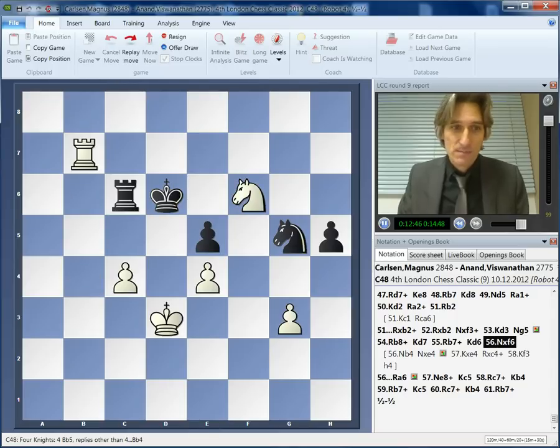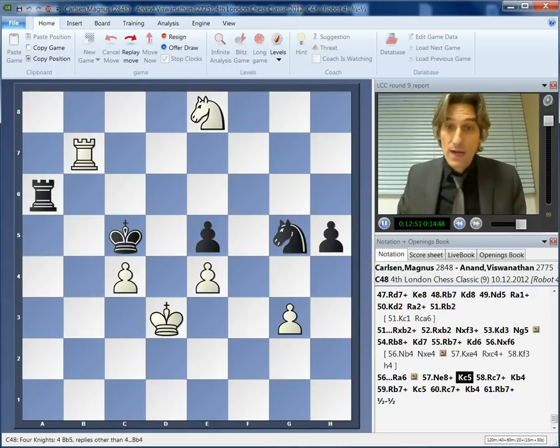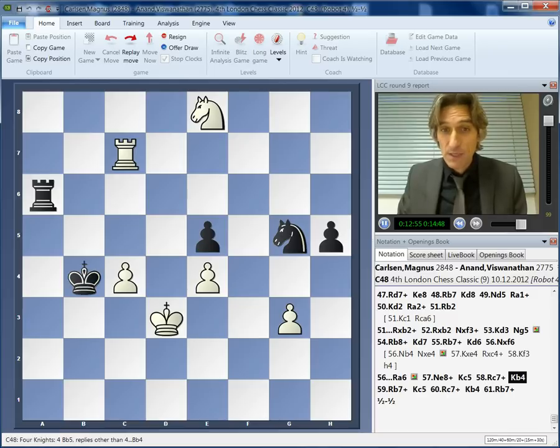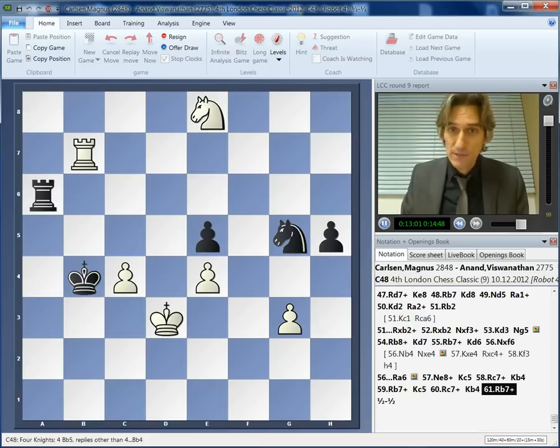Okay, knight f6 check. Knight takes f6 was played. Rook a6 activating, and now actually, after these checks, the players agreed to a draw. They repeated the position. Carlsen felt he had nothing more to play for. Well, really a great fighting game from both players. You know, all the other games had finished, and they played 6 hours. So fantastic. Credit to them.